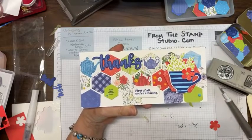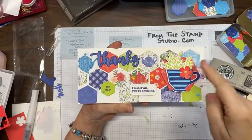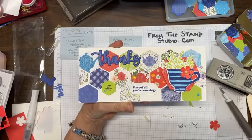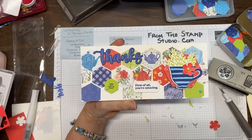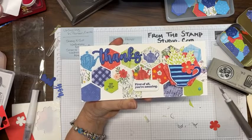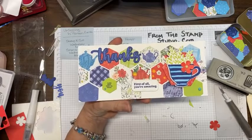You can use it. You could change it. This would make a great Mother's Day card. Change that to the little tea tag maybe and a lemon slice, and you have get well. Lots of things. This would make a great birthday card. I think it's super, super fun to play with it. It's just a lot of play.